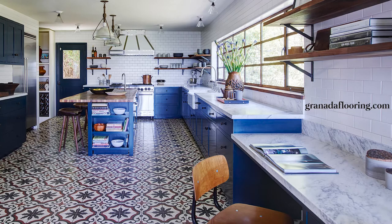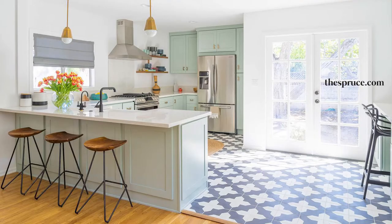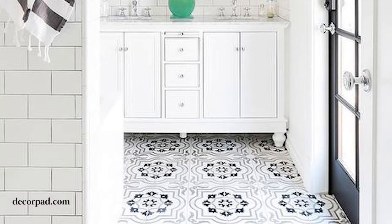The first trend that we have to address is the huge Moroccan tile themed flooring trend. We're seeing that all over the place, a lot of it on HGTV, but also in some of the listings around town. I've seen it in kitchen flooring, as a backsplash, in bathroom flooring, and also as a backsplash in the shower. So we absolutely have to address this trend first and foremost.